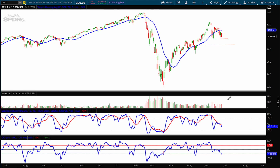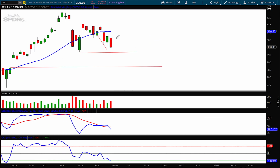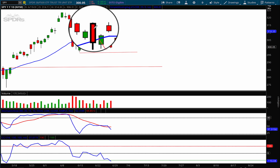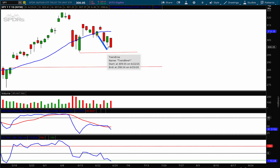So as I zoom in here for you, you will see that this line right here was the line that I drew last Friday. Again, this bearish engulfing pattern right here was what we closed with last Friday. And as a result of that bearish engulfing pattern, I said that we would most likely move lower, with the end of that line being my target. Now take a look. Today's low is within pennies of that target number. And I said that we would most likely go down to test this support level.